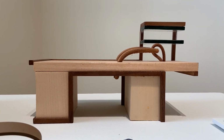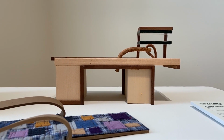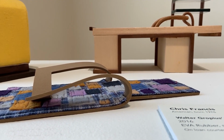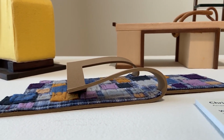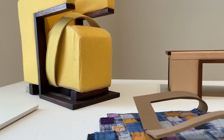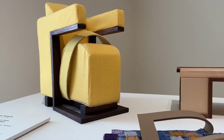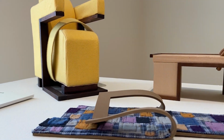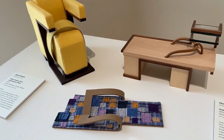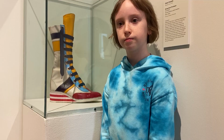And he made the most comfortable looking shoe you can imagine. And his challenge for this was, can I make a whole suite of shoes based on Walter Gropius's office? Walter Gropius was the headmaster of the Bauhaus school, which stressed the combination of different art forms, especially craft and fine arts. And that's exactly what Chris is doing in all of his work. He's combining the history of fine art and the craft of handmade shoes to make something new.